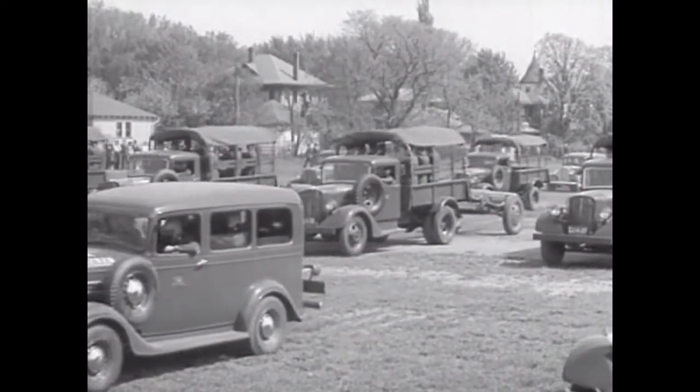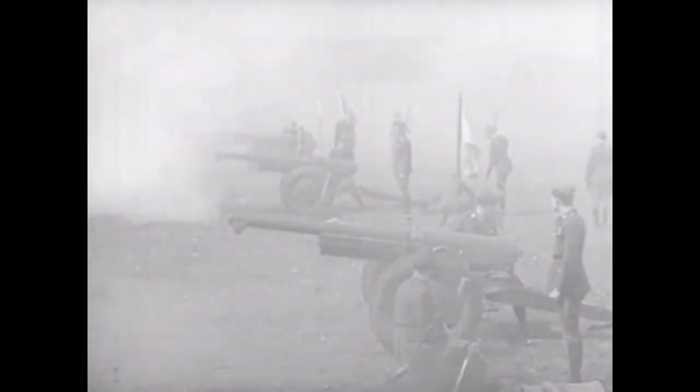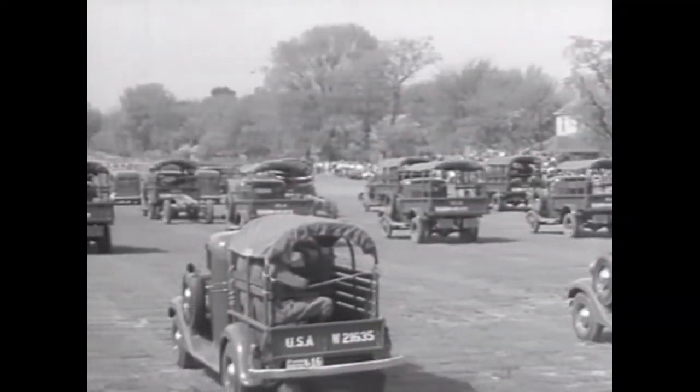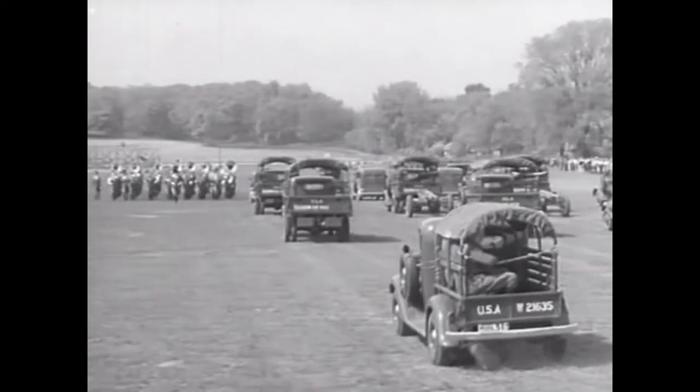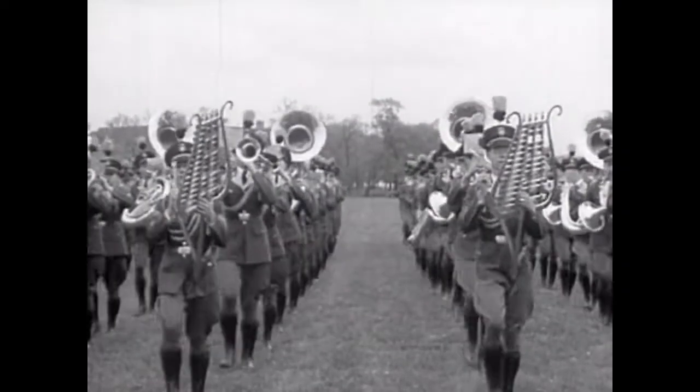Hey, what's all the shooting for? Army trucks are moving up as if they meant business. It looks like war. It sounds like war. Maybe it is war. Nope. Here comes a band. And a band means a parade. And that's just what it is.